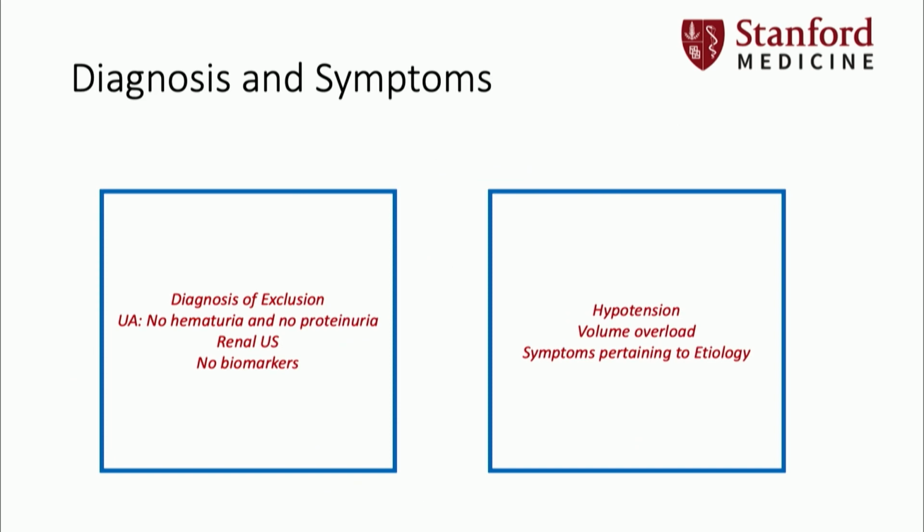So what are the diagnostic criteria? This is the easiest slide. This is a diagnosis of exclusion, basically. There are no serum biomarkers for diagnosing hepatorenal syndrome. We need to make sure there is no proteinuria, no hematuria, and no obstruction causing hydronephrosis by renal ultrasound.